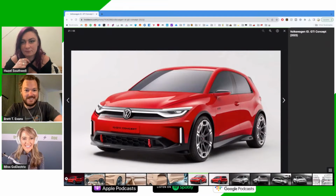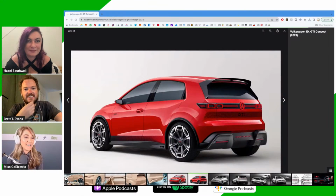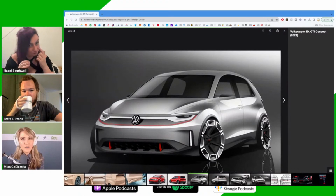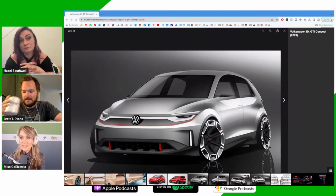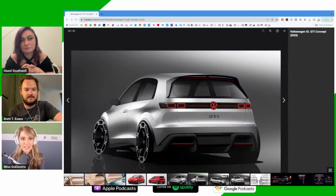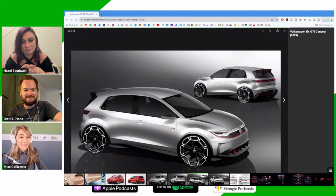And they kept the wheel haunches, so it looks like a GTI to me in a lot of ways. So I'm glad they stuck to that, because I'm sure everyone else is sick of this, but stop making EVs that look weird. Just make a car and then make it an EV. It doesn't have to look weird, please. And I think this is definitely achieving that.